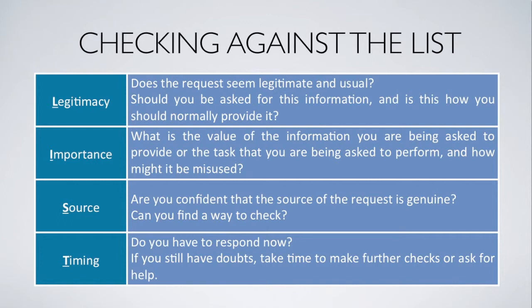In terms of importance, what's the value of the information you're being asked to provide or the task you're being asked to perform, and how might it be misused? Well, quite significant in both cases.